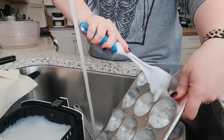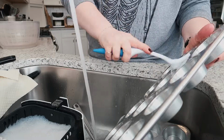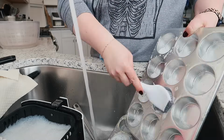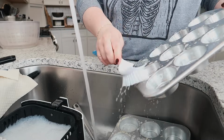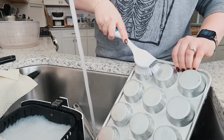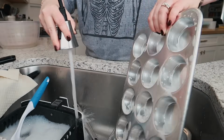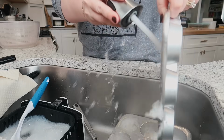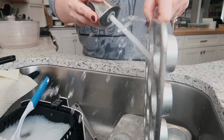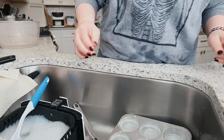I just tried to make my list, put my head down, and get things done, which is sometimes what we need to do. So I'm going to go ahead and wash some dishes. I got these muffin tin pans at Costco, and I've really been trying to keep them nice by just hand washing them. I made cupcakes a few nights back. We had some family over for dinner, made steaks in the sous vide, and I made cupcakes for the kids for dessert, so I needed to get those cleaned out.